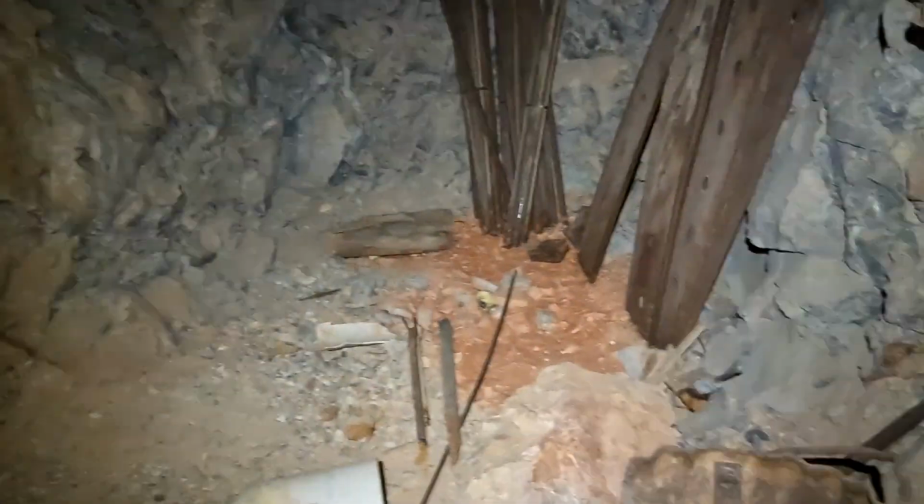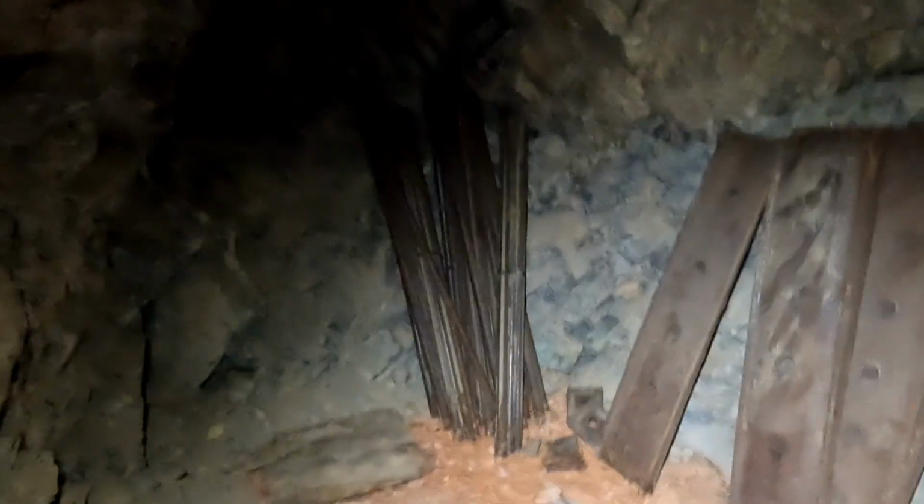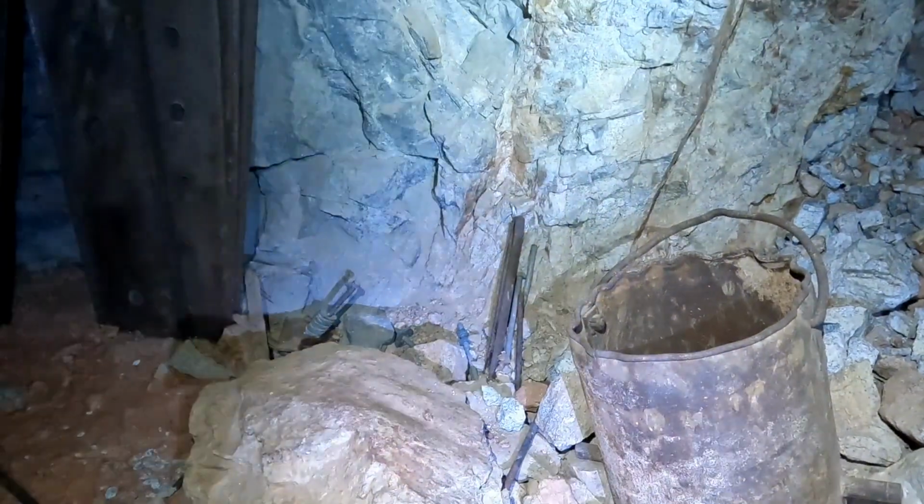All right. So now we got what's that stuff called? Spaghetti strap? That went down there. They were working the stope there. There's that reddish vein. That's what they were chasing. A bright red vein. I believe that stuff's called spaghetti strap. They use it to bolt up. Ooh, skip car bucket. Nice, I walked right by that.